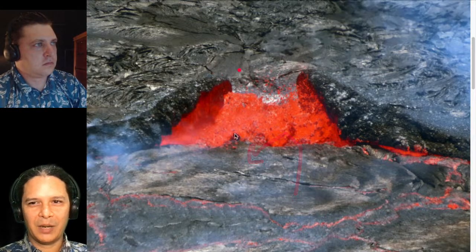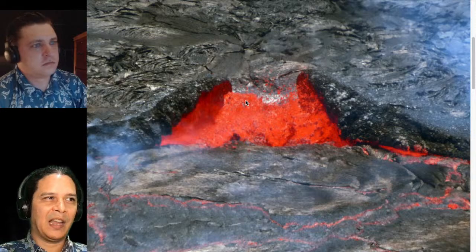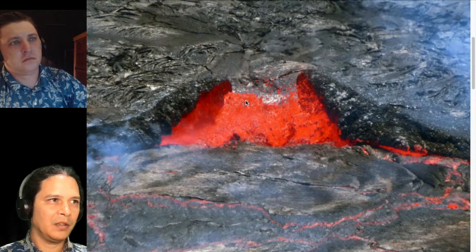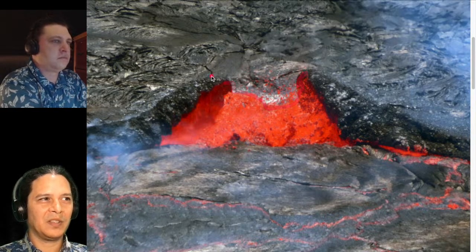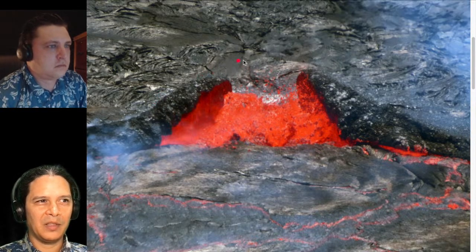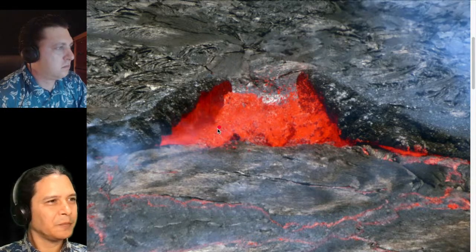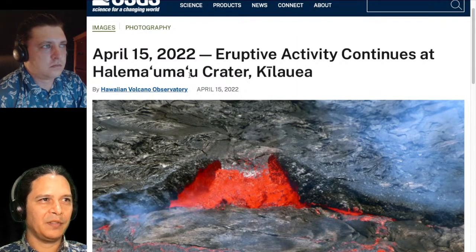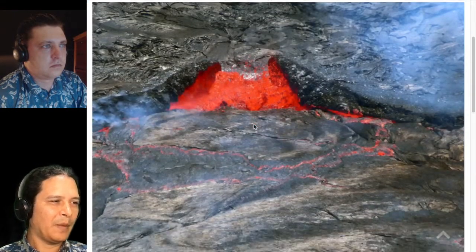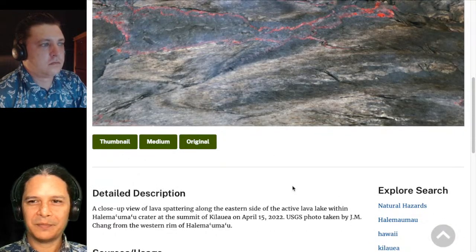It's basically agitated by all the gas bubbling up and throwing up the lava out, and the crust can't really form there. It's actually being thrown up against the upper part up here. Whatever gets on somewhat stable land will end up being part of this cone, and whatever doesn't will fall back and get recirculated. So that's a pretty cool picture. It kind of relates to what we just saw there. April 15th, that was taken by USGS HVO and by JM Chan.